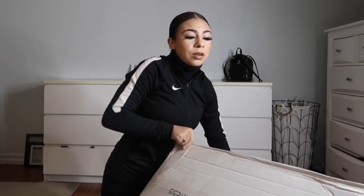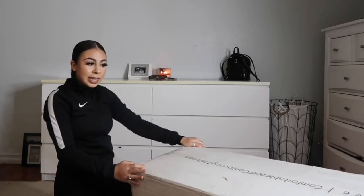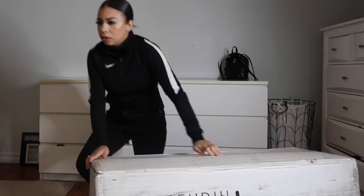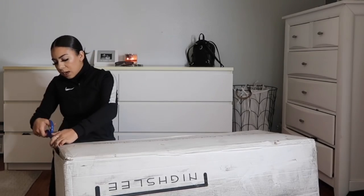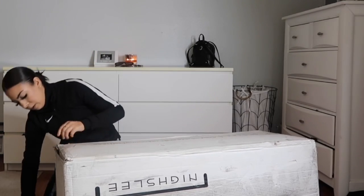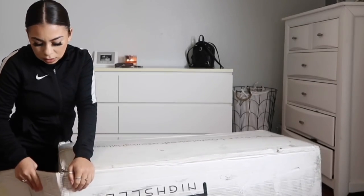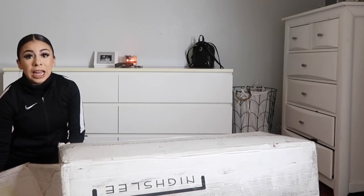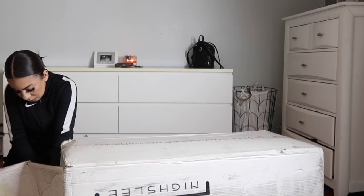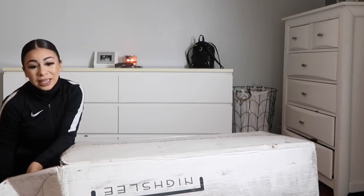Oh, I got my mattress right here. I've been waiting for this mattress so I can finally show you guys. I got this mattress from the company called Nightly Sleep. It's actually not as big of a package as I thought it was gonna come in, but I had to go get scissors. It's raining right now, and I thought that the mattress was not gonna come, but it actually did come, and it's not wet or anything, so I'm surprised. Have you guys ever purchased from this company? This is my first time getting a mattress from them. They have twins, they have queen, king.